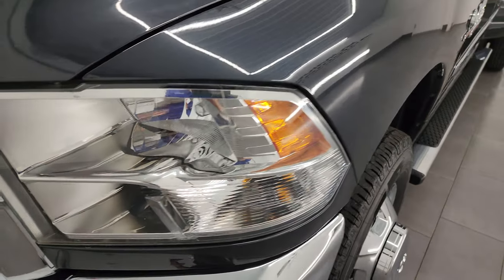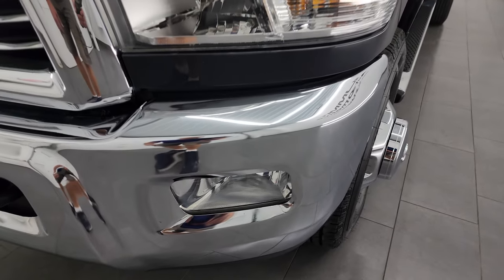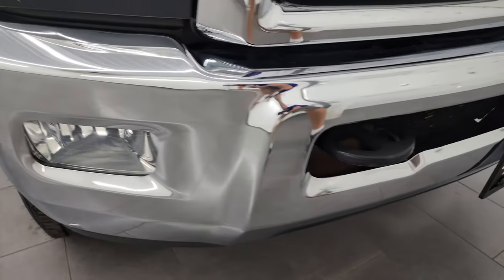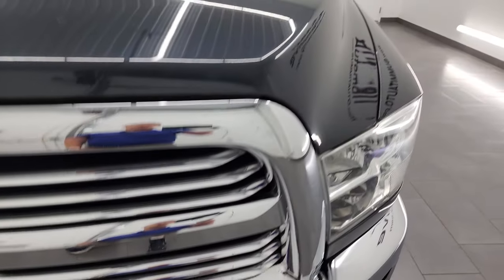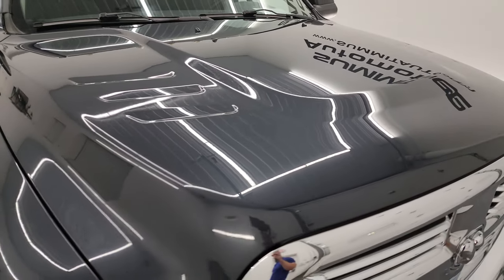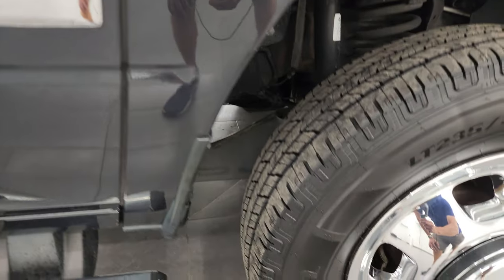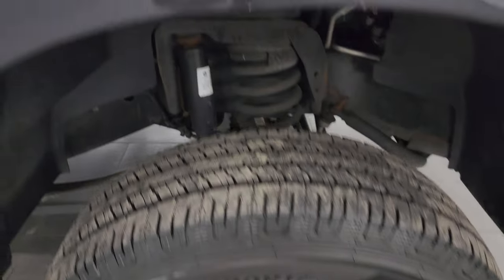Look how clean that paint is on the front fender there. Looks really good, no dents or dings. Has the crystal clear headlights and factory fog lights. Front bumper is in fantastic condition. No major dents or dings on there. You get the chrome trimmed grille as well. And that hood is in excellent shape. I didn't see any dents or dings on there. Passenger side front fender is in really nice condition as well. No dents on there. And the passenger side front wheel simulator is absolutely perfect.